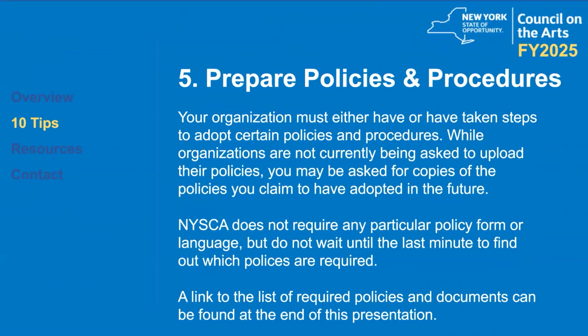Tip number 5, your organization must either have or have taken steps to adopt certain policies and procedures. While organizations are not currently being asked to upload their policies, you may be asked for copies of the policies you claim to have adopted in the future. NYSCA does not require any particular policy form or language, but you must indicate that you do have certain policies and procedures. If not, an explanation must be provided and will be evaluated.